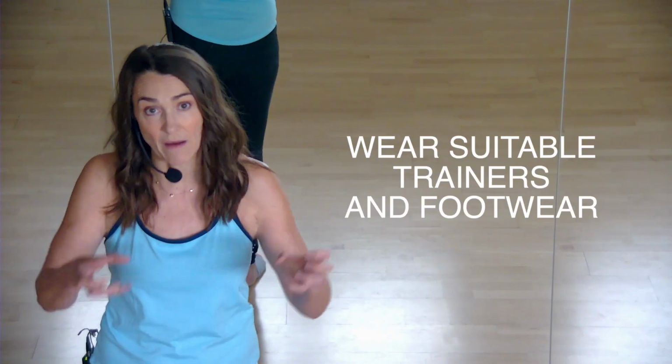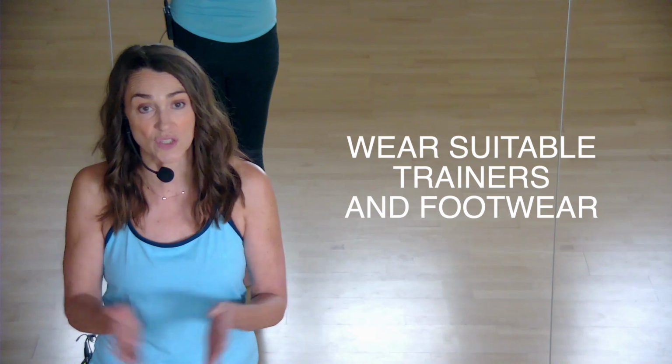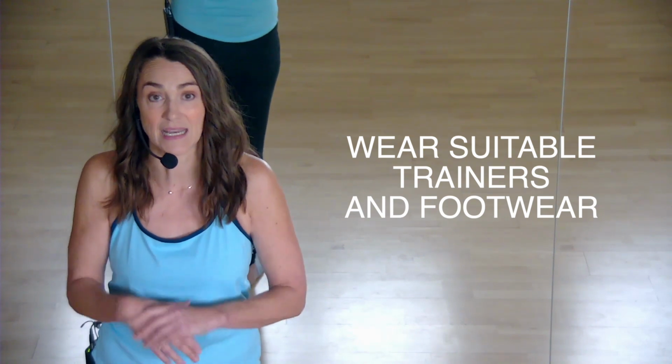Now, during our classes, we have bare feet, and this is really important because we're working on strengthening the feet, and we need to have them bare. For any of the movements that we do in the classes, there's no reason or need to have shoes on. However, if you are exercising outside, in a gym or in other types of environments, you need to make sure you've got a suitable pair of trainers or exercise shoes that you can safely exercise in.